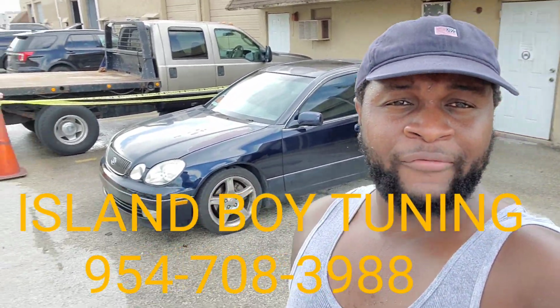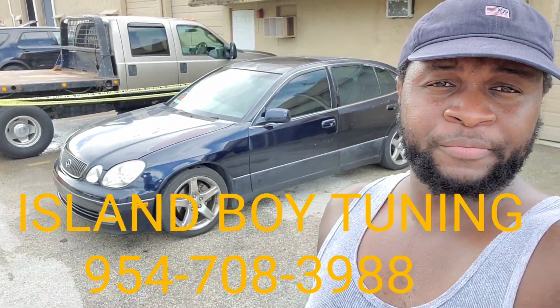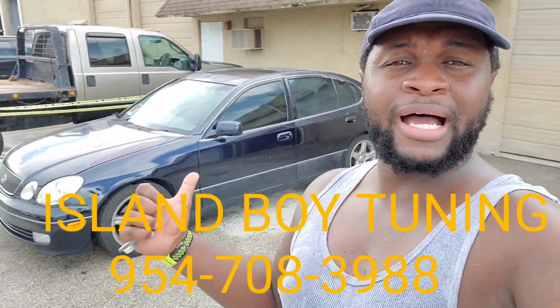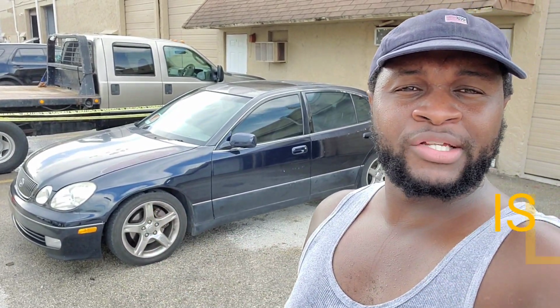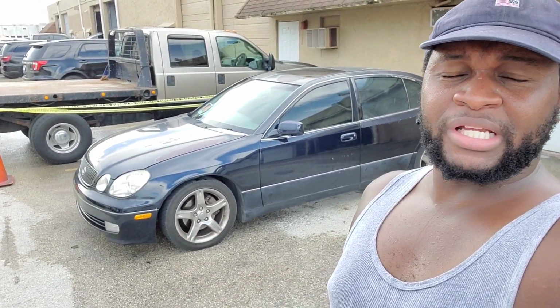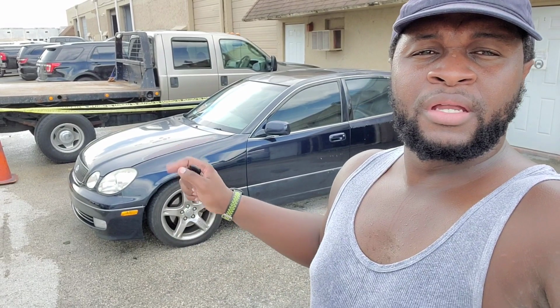Okay. So we have the twin turbo Aristo right here. This one is for sale. Has upgraded rims to the Toyota Aristo. Also has Ohlins coilovers. AC ice cold. No leaks. Nothing. Perfect. This one is going for $9,500.